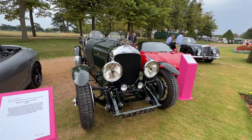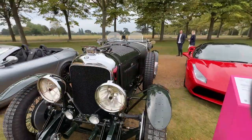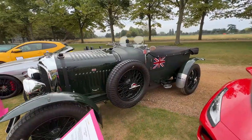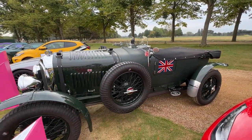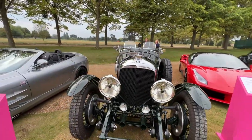Half-litre Le Mans Bentley from 1928. This one restored to within an inch of its life. It sounds like the owners still use it on a regular occasion, heading off to New Zealand next year to be driven over there.